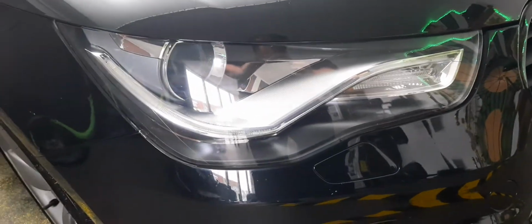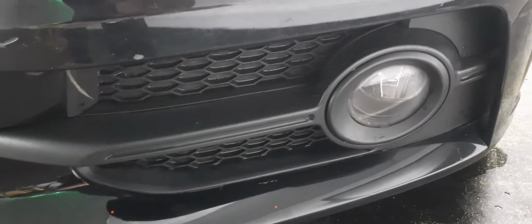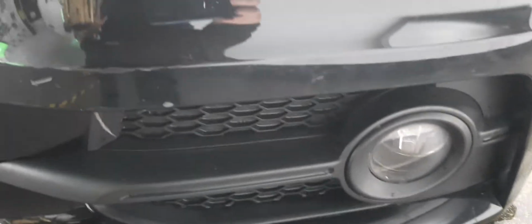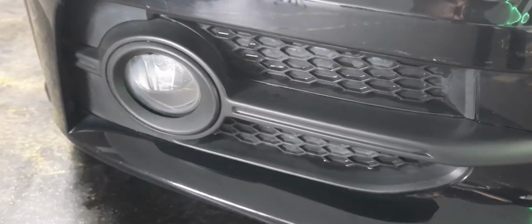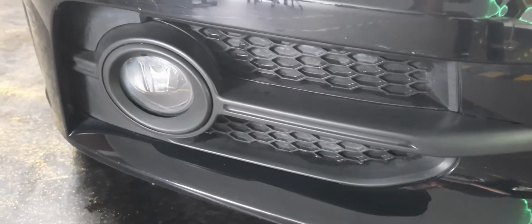First thing to note, of course, are our gorgeous front headlights right there on the left and the right. As you can see, they're in great nick all the way around, and the same goes down here for our fog lights, surrounded by this black honeycomb and gloss black trim as well. I'm always a big fan of the gloss black, and we'll follow it along here, and you can just see our other one right there. Now you can see that all of our lights in the front are in great condition, no scratches, scuffs, marks, anything of the sort on the lights whatsoever.